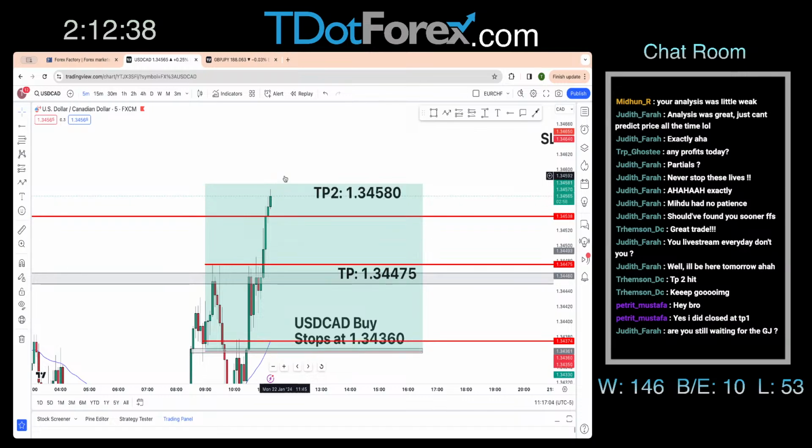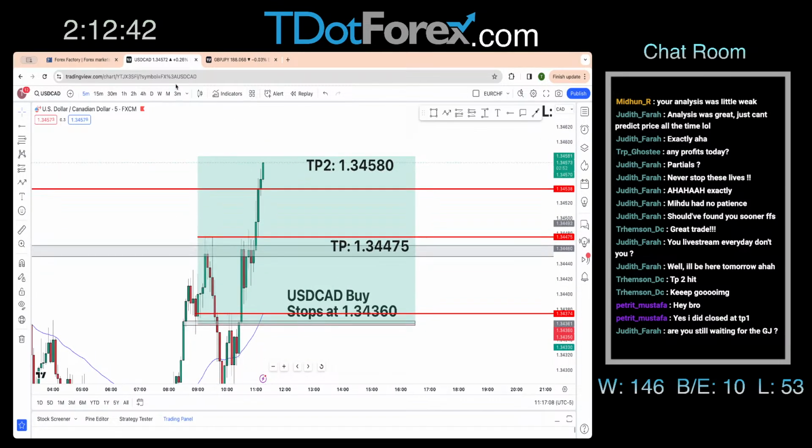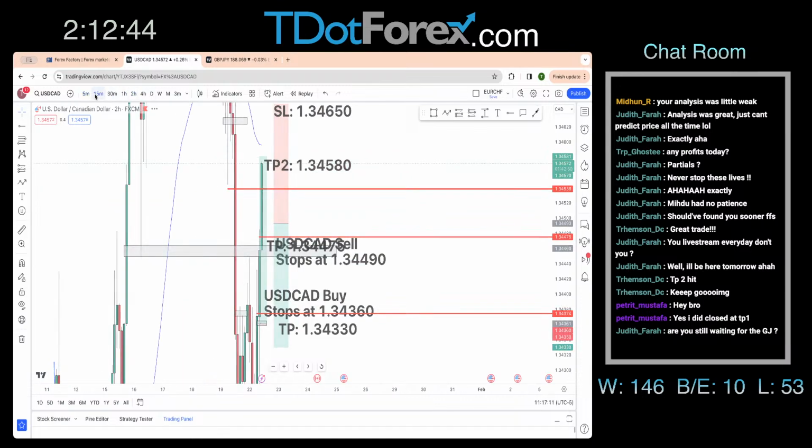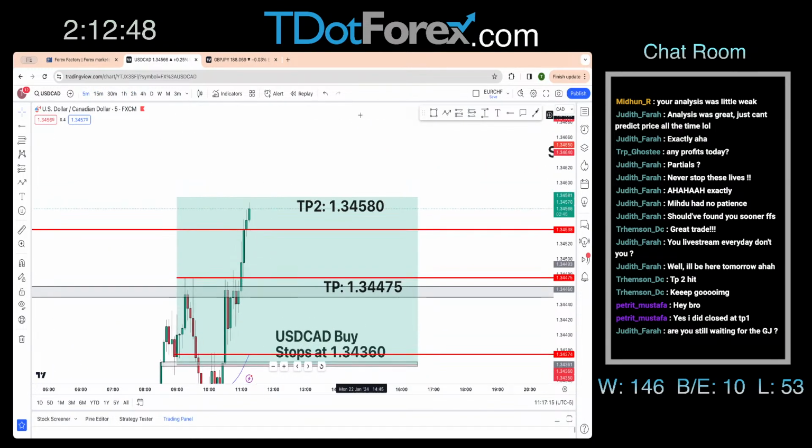I was just waiting for what happens with the USD CAD here. I made that full push, and again the 2-hour EMA is right there, and we're going to see the TP2 pretty much be hit.